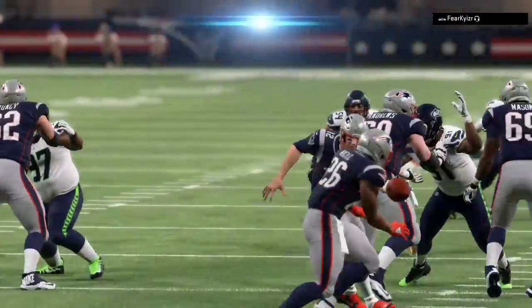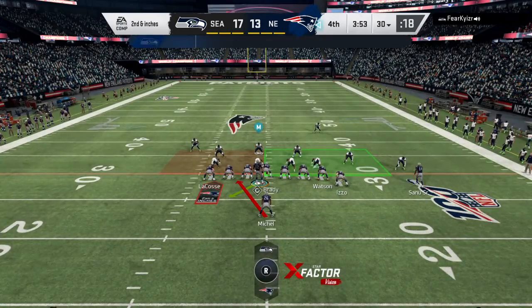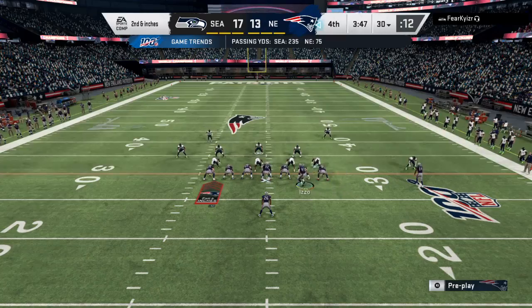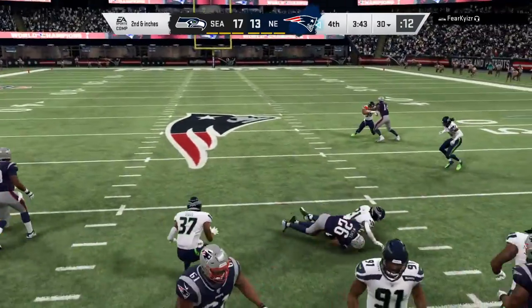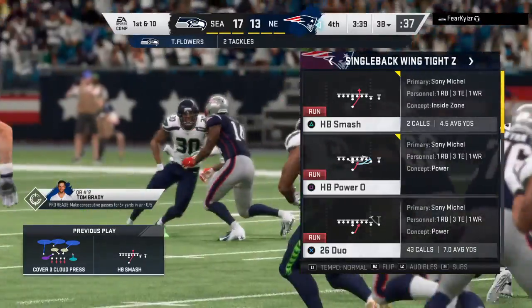Pretty solid run here on first down. Almost picked up another first, but he appears to be a few inches short. 10 yards on the pickup there, and it'll be second down. Under 4 to go now as the clock runs, and they come up on second down. And it's Michel once again. And he'll be brought down shy of the 40 at the 38-yard line. That one, a first down pickup of 8.